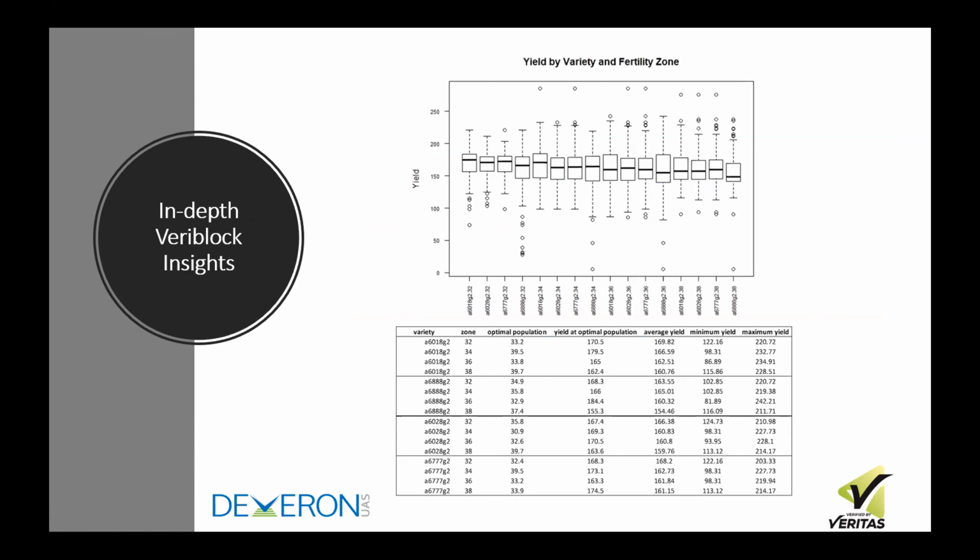Great, thanks, Mike. And to go along with those optimal target rates and the best ROI, other Veriblock insights can look at the different varieties in the field. Now, this is an example from a seed company where they're trying to find out how each of their varieties perform in different production zones, which variety yielded the best, but also looking at the optimal seeding rate of each one. First graph is a box plot of how the varieties yielded by production zone. The bottom table breaks down each variety and how it yielded in each zone and what the optimal rate was. Veriblock can also tell you what the yield was at the optimal population for that year because it was tested.